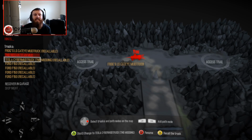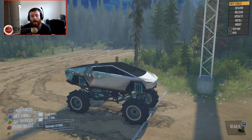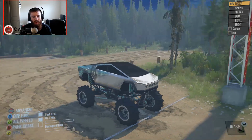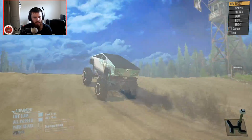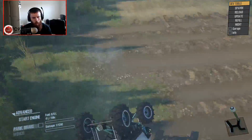And now, finally, we've got the Cybertruck, which is not hard to fire up at all because it literally is just like, boom, on. And 3, 2, 1, go! Yeet! Okay, yeah, this thing is dumb quick. Whoa! Woo!